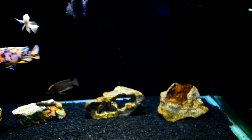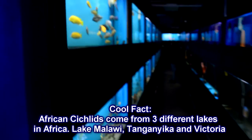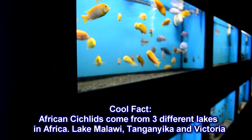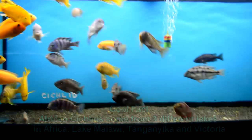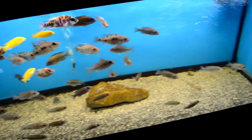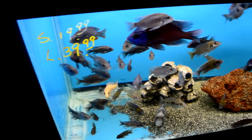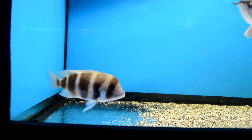This here is an African cichlid show tank that they have in there. That OB's beautiful, I'll tell you that. And now we're going to get into some of the Africans. Notice how they labeled them just cichlids. Even assorted, just cichlids. And it's in both, I believe, English and Chinese on some of the tanks.